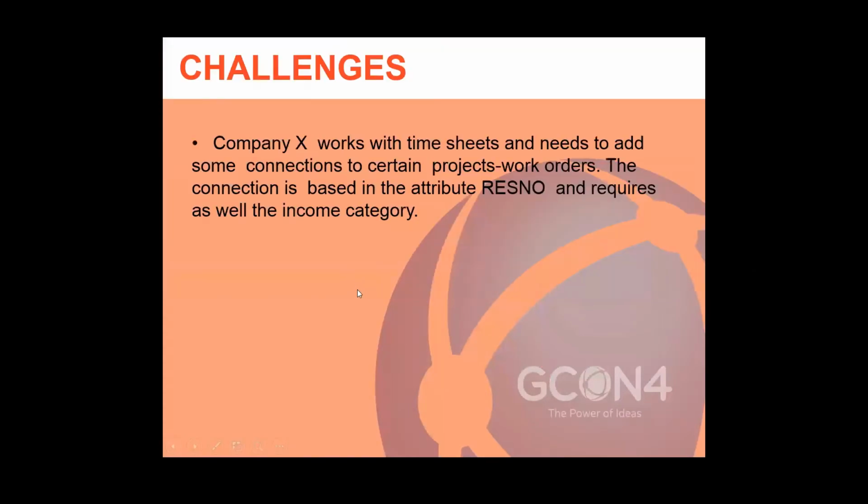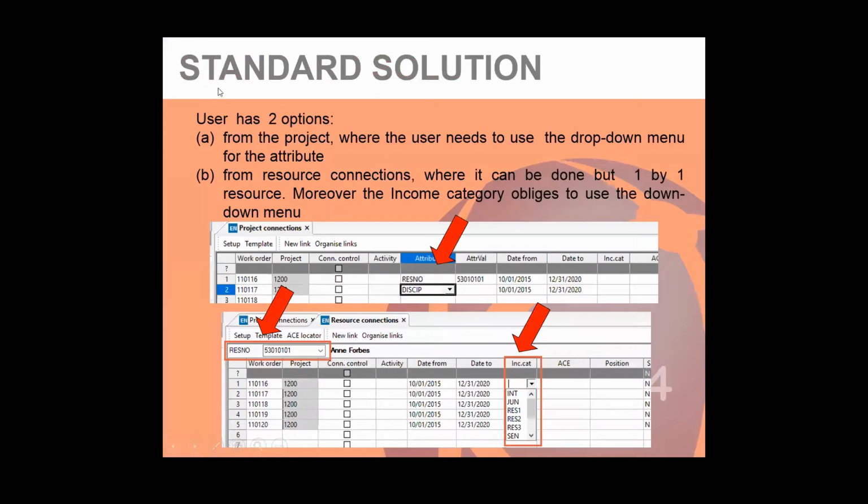Another scenario in the project management, okay, our company works with timesheets and needs to add some connections to certain project work orders, okay, and the connection is based in the attribute Fresno and requires as well the income category, okay. The standard solution has 2 options, 2 different screens, the project connections or the resource connections, okay? And of course, we can copy paste from an Excel sheet to this screen.